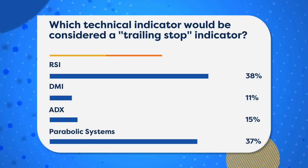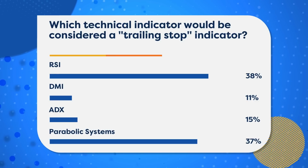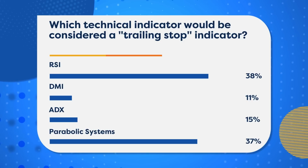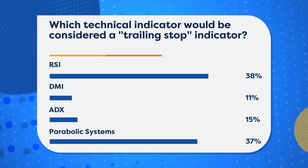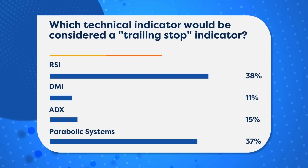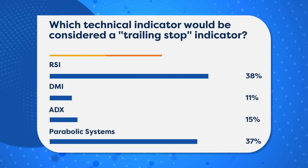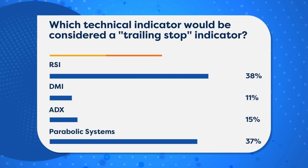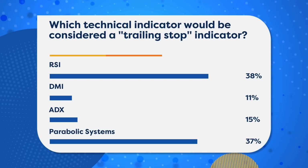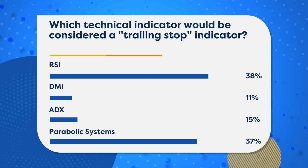We asked you recently which technical indicator would be considered a trailing stop indicator. This is more of a technical analysis quiz. Final Bar Nation, I want more from you, all right? RSI, incorrect answer. It's almost a tie for RSI and parabolic systems. Parabolic systems is indeed a trailing stop indicator. It's similar to things like the chandelier exit, which you've seen doing like an exponential moving average as a trailing stop. Parabolic systems is a more dynamic way to try to do that sort of trend following technique.